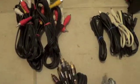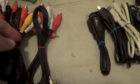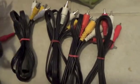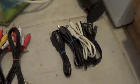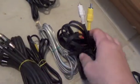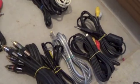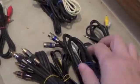Alright, the bin is empty. Now what I've done is I've gathered the cables and I'm just using those little elastics. These are all the same kind of cables. I don't think we need 5 bunches of them, but that's what we have. And then I've got, these are all USB cables. Then I've got a bunch of other cables, phone cords, and some other different cables. So I'm just going to go through that.